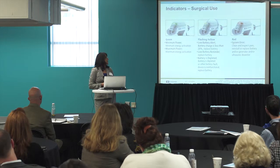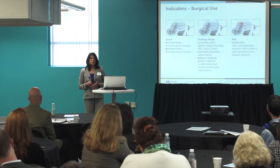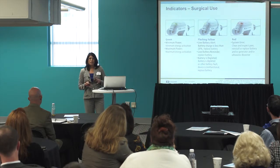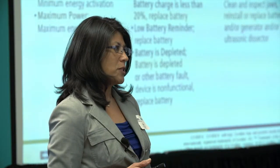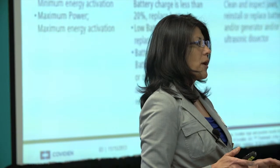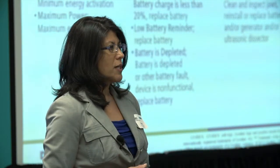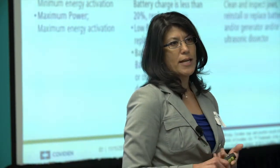We also wanted distinction, so there's no confusion. We considered orange, but the difference between orange and red is sometimes not very distinguishable. So when we got to a low battery condition and trying to figure out what to do with that, we got all sorts of feedback from the users. Make it blue, make it green flashing, make it orange, make it yellow.